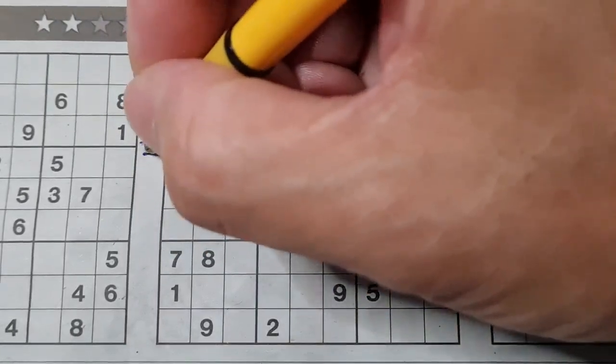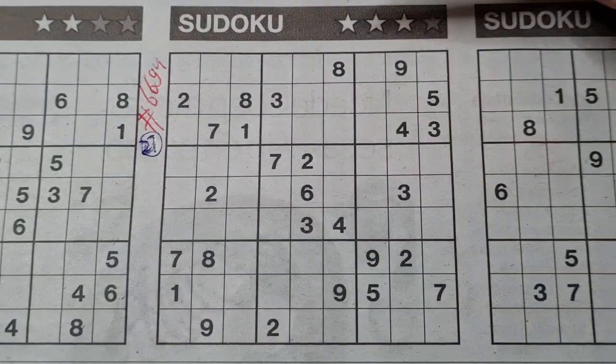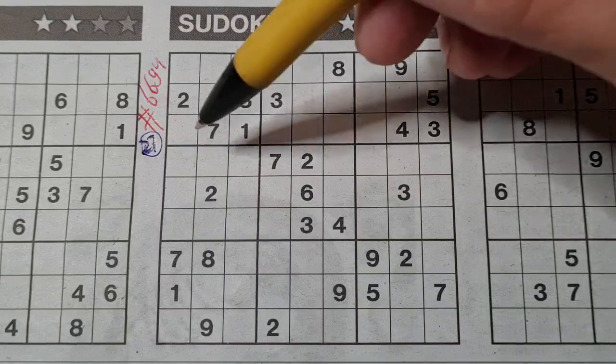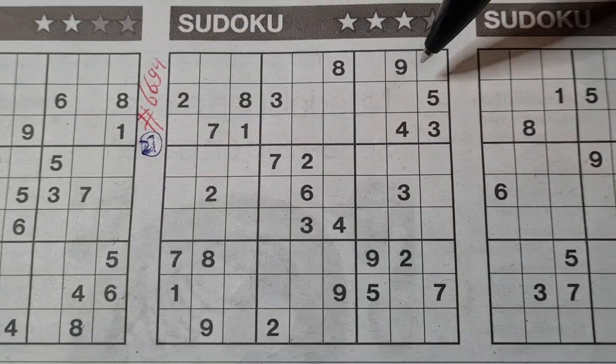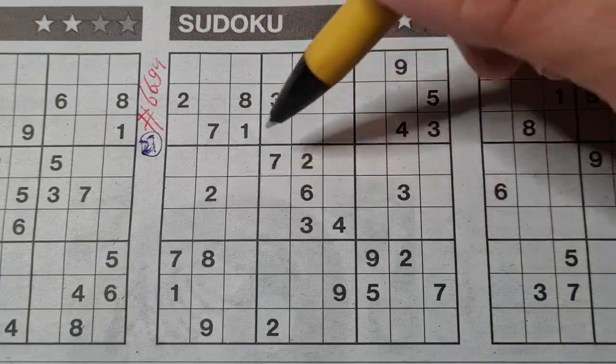If I compare with the 1 star, 2 stars, 3 stars, and 4 star Sudokus a while ago, well, the 3 stars has always 25, this one 27, so I don't know if this indication is correct. Alright, anyway, so let's get started. Let me see which number can I pick.